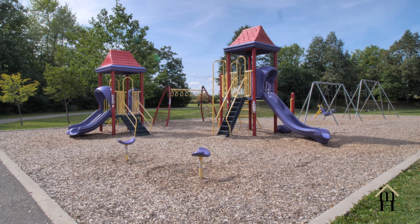As you enter the home, you'll notice this brand new renovated kitchen with stainless steel appliances, granite countertops, and tons of storage space. I think you're gonna love it. This open concept living and dining room are perfect for your family get-togethers.